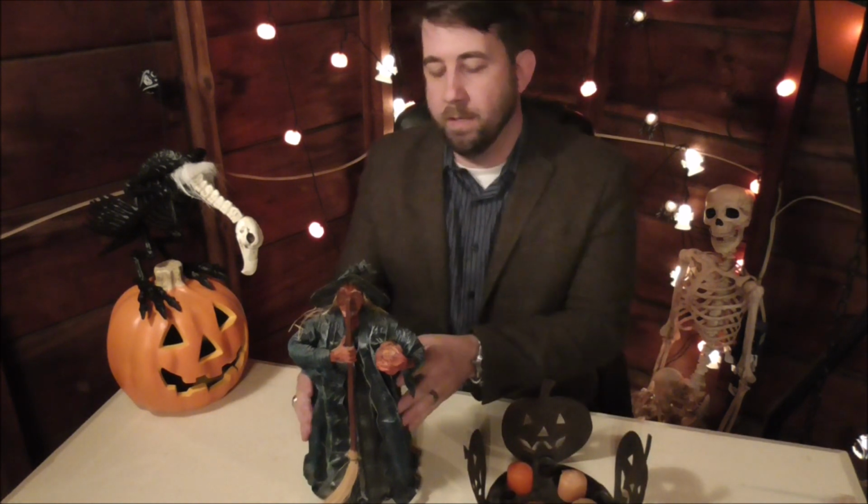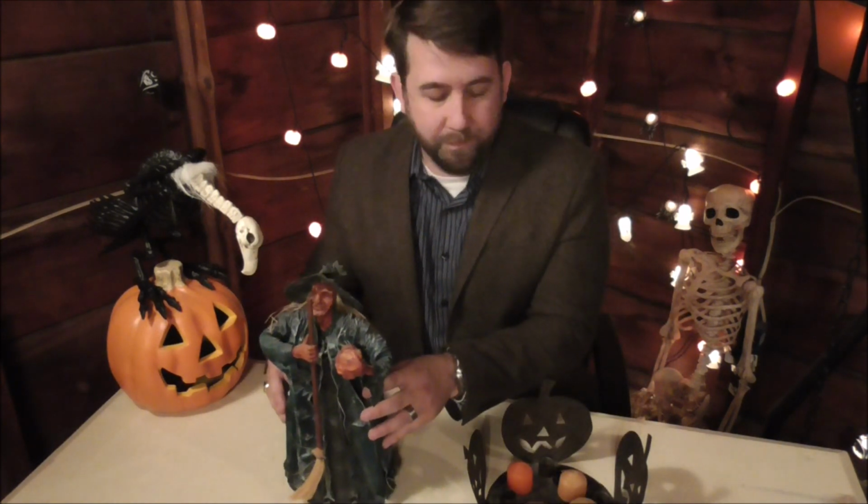Now, the cool thing about this candle holder, there was a set of four. Three of them are in storage. The fourth always sits in my study. I always put it on the shelf, and the witch sits in the middle of it, and it's kind of my year-round Ray Bradbury Halloween piece.